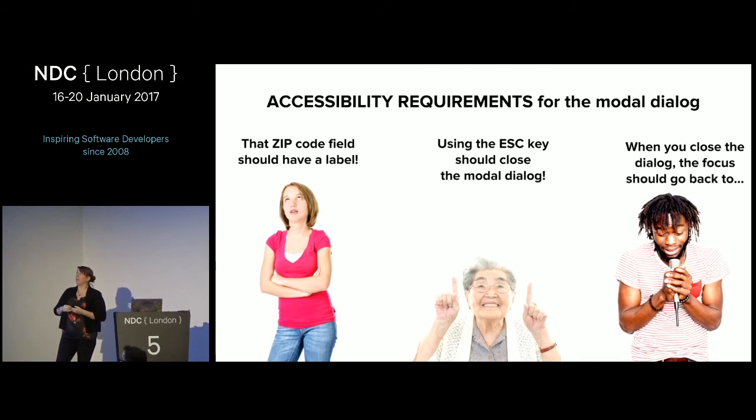The second requirement would be what we would call timeless best practices. So using the escape key should close this modal dialogue. That's something that is the case regardless. It's always going to be an accessibility requirement. It's never going to change in that sense. So it's the kind of thing that may not need to be in the story. It may be something that you just keep in sort of a best practices wiki.